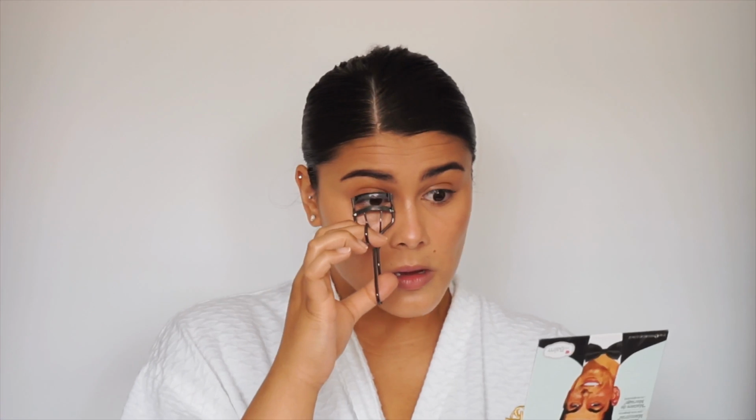So you see my eyelashes now, right? I wish I could zoom you in, but I'm not good with the camera yet. I'll get better. But if you can see my eyelashes, they're straight. So I take my eyelash curler. This is my mascara tips and tricks. So I take my eyelash curler. This is the Shiseido eyelash curler, by the way.